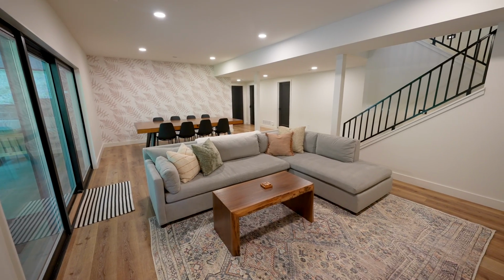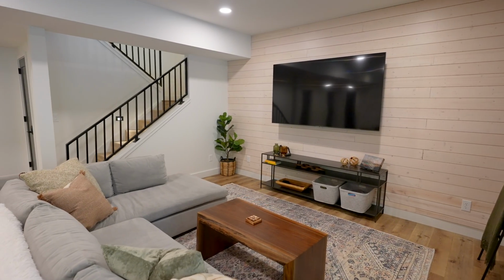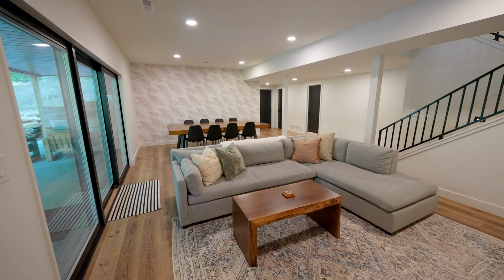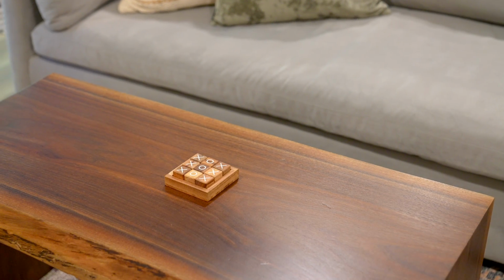Downstairs is probably the most fun area of Ravenhaus. To my left is another little living room that's kind of like a movie theater room. Yes. You've got a giant flat screen TV up on the wall and a little shelf underneath with some games. And then right across from it is a beautiful L couch. And then again, just those design and decor elements that we love. They feel cozy, but also luxurious at the same time.